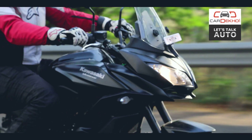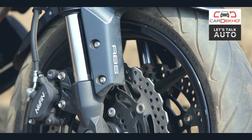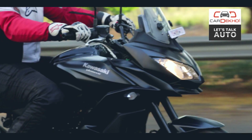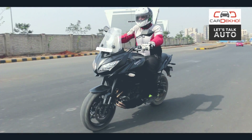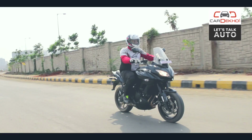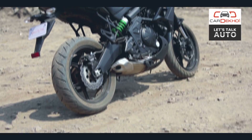Coming to its brakes, the Versys 650 is the first CKD product from Kawasaki in India to get ABS. And the ABS does work well. You could even grab a handful of the front brake lever on tarmac without scaring yourself, but not off tarmac. The ABS is calibrated for the road and you can't even switch it off. That's why on loose surfaces, this leads to a lot of jittery halts as the ABS goes into overdrive.